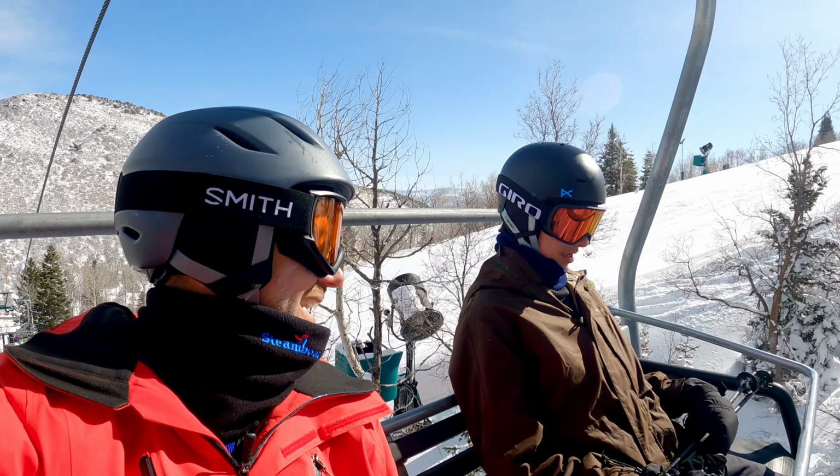So we're skiing Deer Valley in Utah today. Stellar day. Got some fresh snow a couple days ago. Snow's pretty decent. I mean, we're staying on the groom runs right now, but I'll probably get off the groom runs a little bit later today, but I'm gonna ski with Dawson for a while. So day one, Dawson on skis.